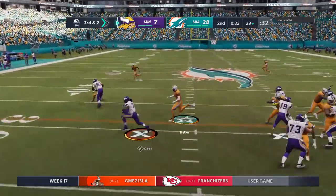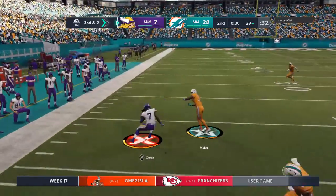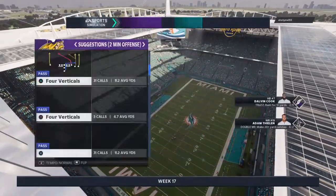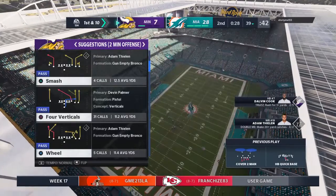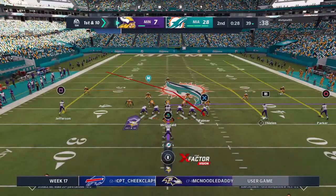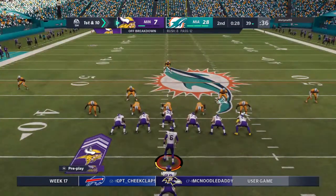They'll run it. Here's Cook. And he gets this one just shy of the 40, down at the 39. Now the Vikings will use the second of their timeouts as they stop it with 28 seconds to go in the first half of play.